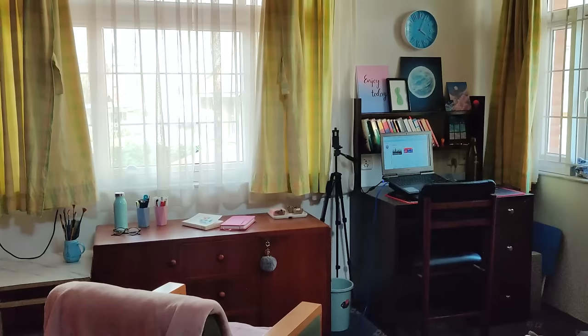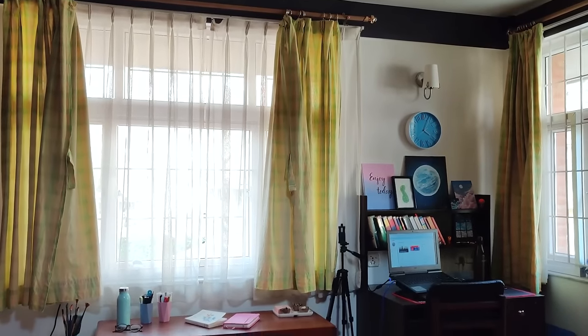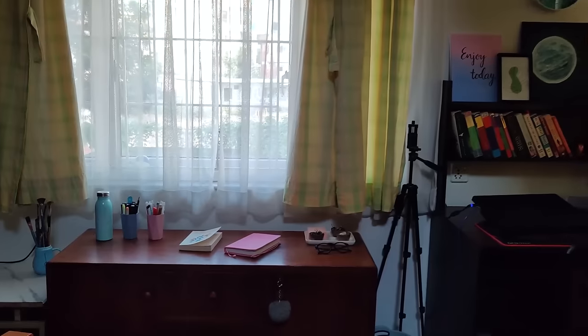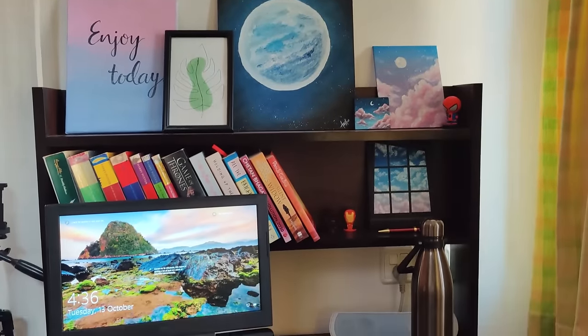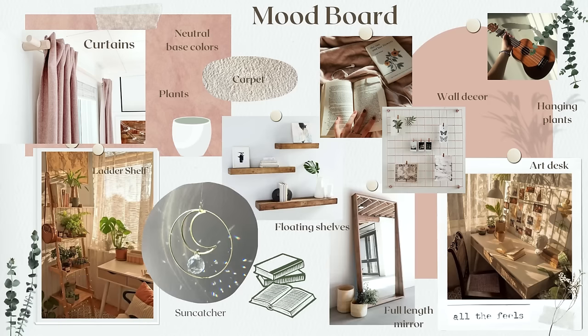This is what my room looked like before starting the whole makeover process. You can see that the carpet didn't match the curtains and it just looked all over the place and very busy. I used a dresser as a table to paint on and I think I just wasn't utilizing all of the space properly. So before starting the process, I went through a lot of posts on Pinterest to see what kind of styles I liked and what I wanted in my room. And then I made this room mood board that I could use as a reference when I was decorating my room.